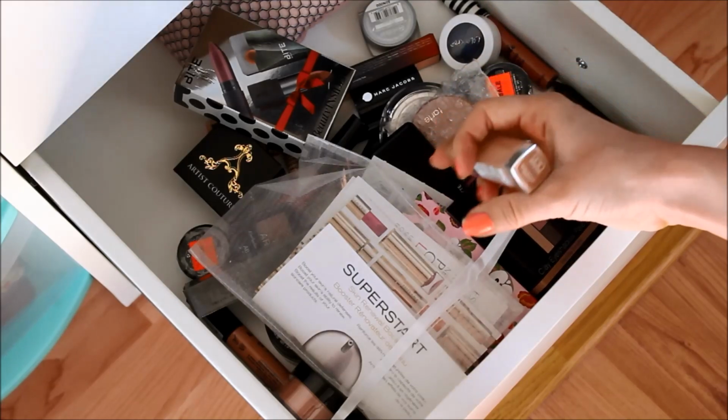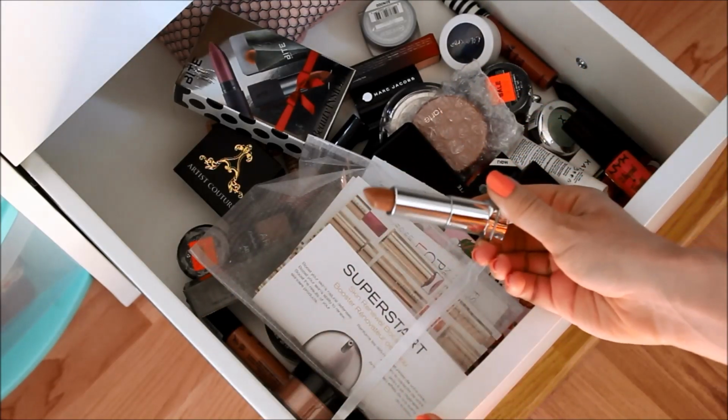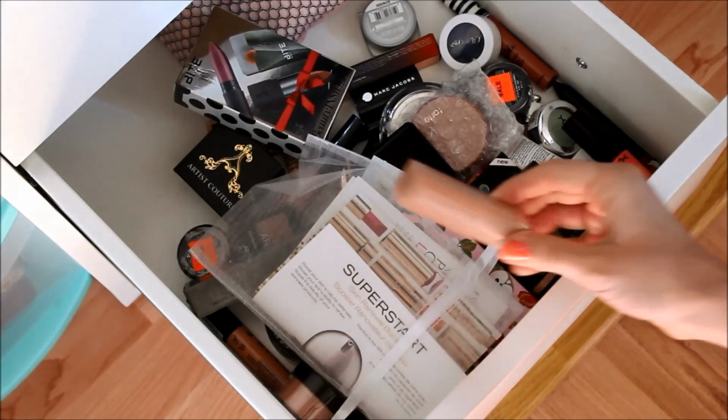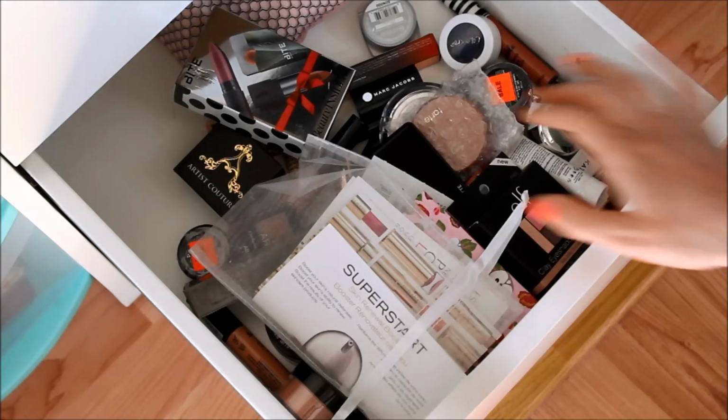I want to test out this Maybelline lipstick in Truffle Tease. Samantha March keeps mentioning this, and I bought it forever ago and literally have never used it. So it's time to give some love to that. Oh boy.